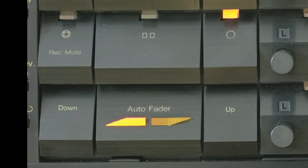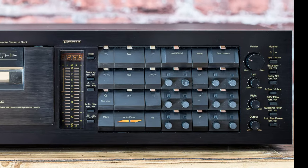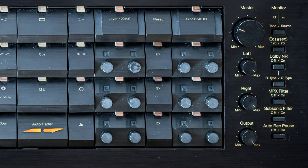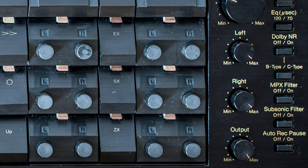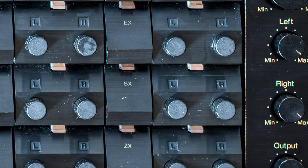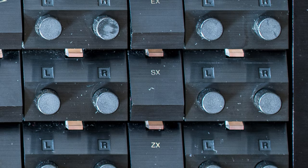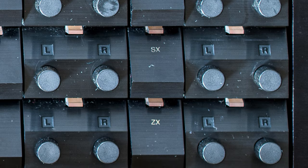The Dragon's got quite elaborate calibration system. Unlike newer tape decks where the calibration is often automated, the Dragon's calibration is purely manual. It looks quite complicated at first due to large number of buttons, but it's rather easy really. It's got three calibration sections depending on the used cassette type. EX is Nakamichi's way of saying type 1, SX is type 2, and ZX is, you guessed it, type 4.